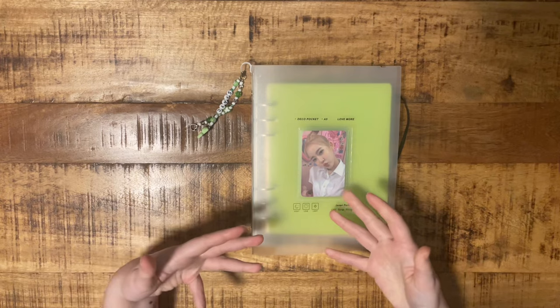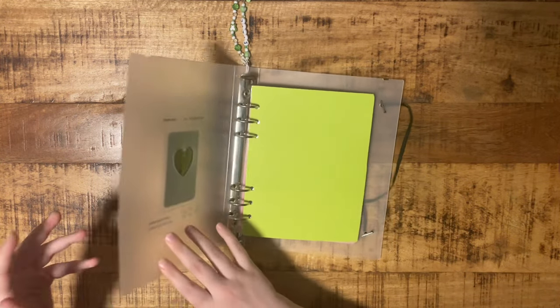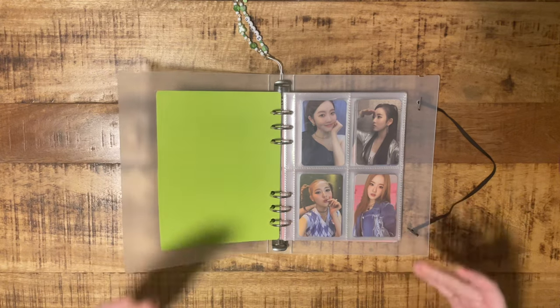This binder is one that I like to not stress about that much and just have fun with. Then we have my second A5 binder, which holds one of the groups that it holds, it's Stayc. I need to change this cover out because it's so wonky. But here's my Stayc collection.